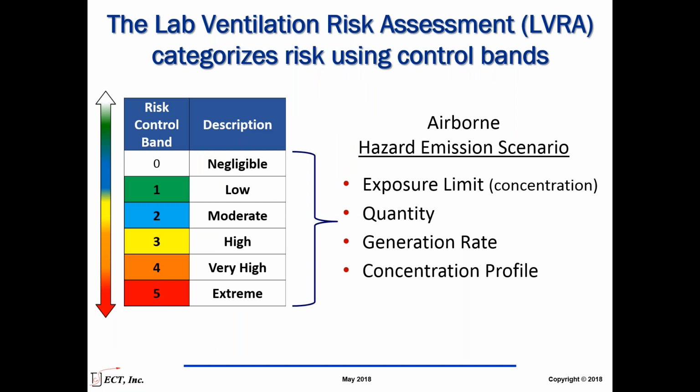And so we developed a risk assessment, which allowed us to evaluate the labs based on the potential for exposure to airborne hazards. This categorized labs from 0 to 5, where 0 would be a negligible lab, maybe a computer lab where there's no real chemicals being used. Conversely, you may have an extreme hazard lab where they're working with chemical warfare agents. And so this differential in the type of risk can be associated to an airborne emission scenario based on exposure or control limits, quantities of materials, potential for generation, and the resultant concentration profile.